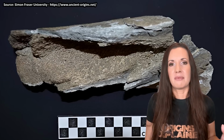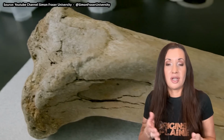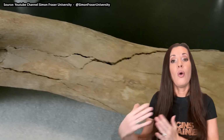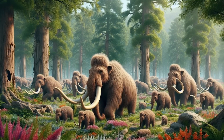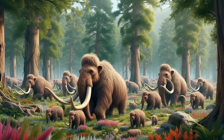The youngest mammoth sample was 23,000 years old. The oldest sample couldn't be measured by radiocarbon dating at all. That means it must be older than 45,000 years. And this was big news. It means that mammoths were living on Vancouver Island for a really long time.